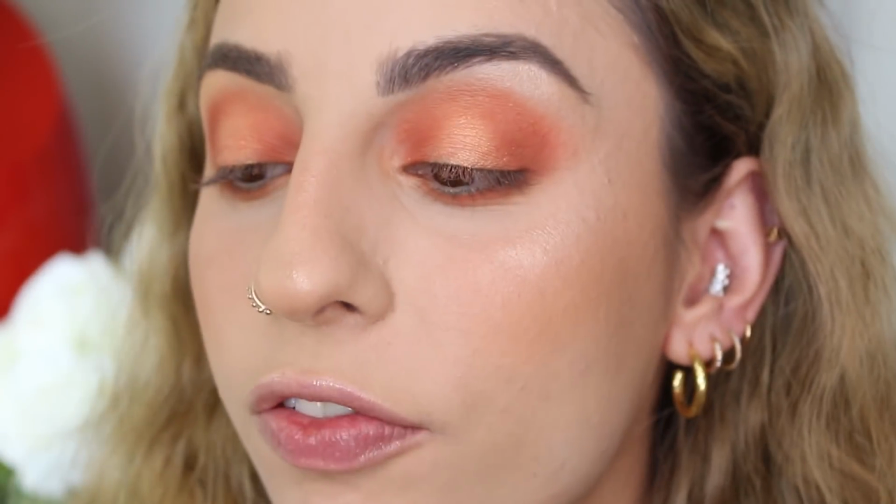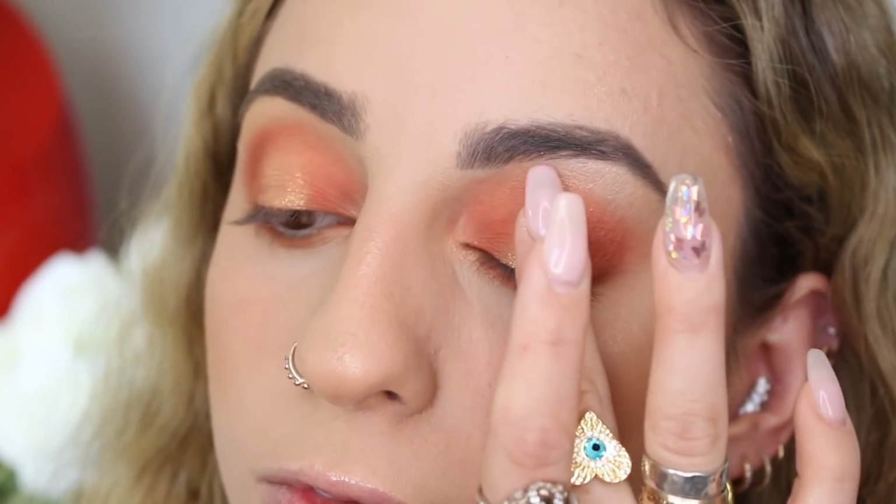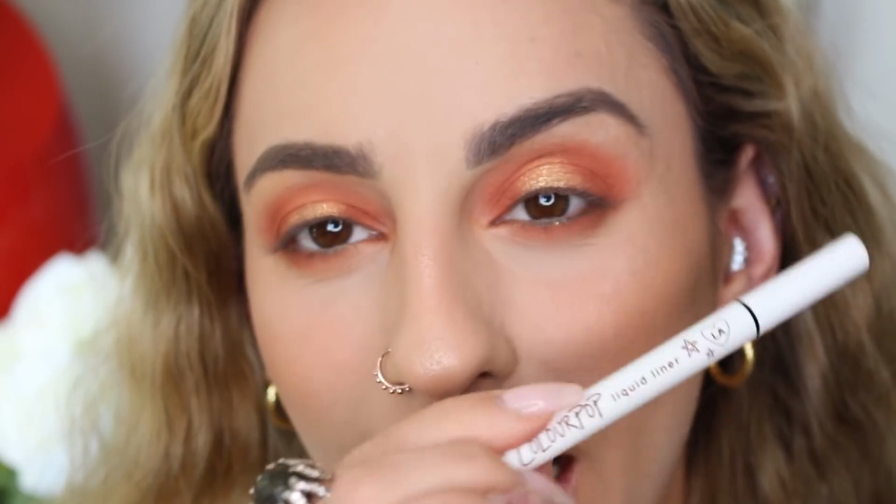I think we need a little extra oomph on the lid, so I'm gonna take the Super Shock shadow in Golden Hour, take a little bit on my finger and pop that right on the center. Oh yeah, baby. That is gorgeous, because we all know Super Shock shadows just add magic to every eye look. I think I'm good on the shadows. I'm gonna go ahead and create a wing liner with the new brown liquid liner in Grande, and I will be right back.